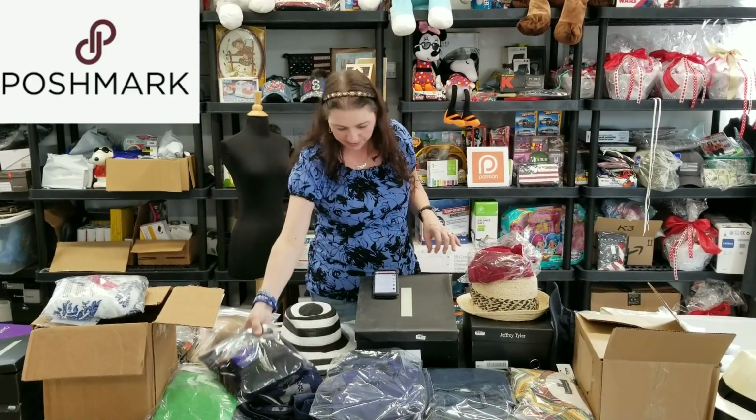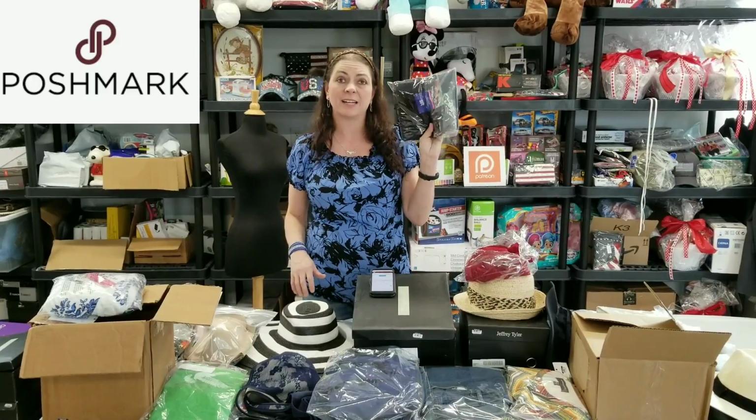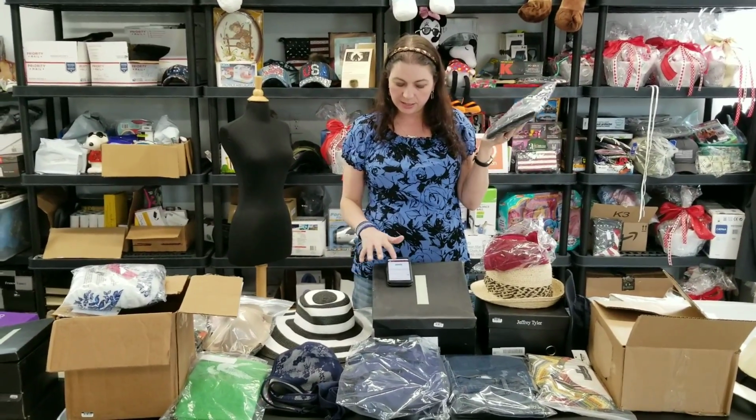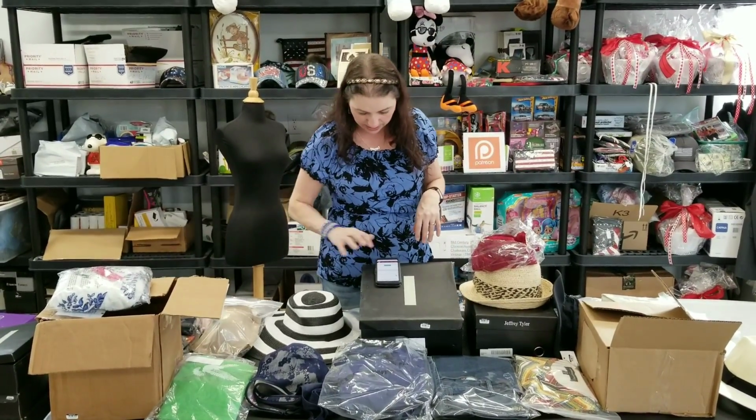So leggings, I got these leggings. These came out of a bulk box. This had a ton of stuff in there, so about $2 is what I paid for these, and I made $2.55 after fees, so 55 cents is what I earned on these.